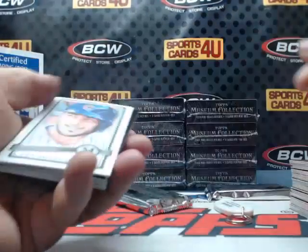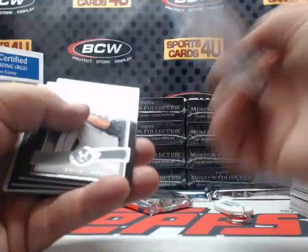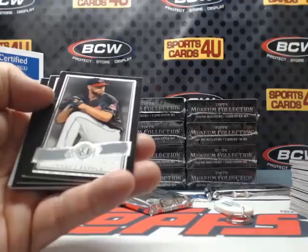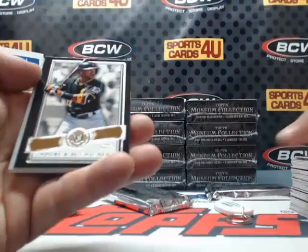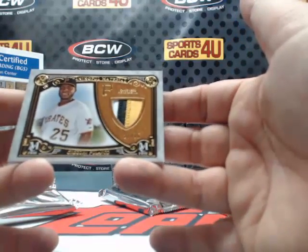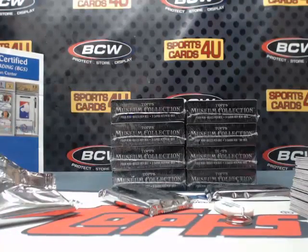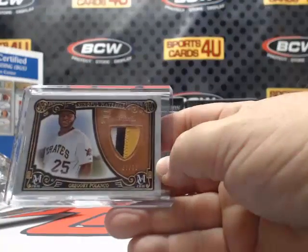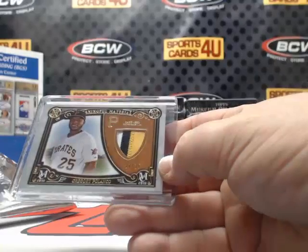For the Cubs, Kris Bryant, Canvas Collection. James Shields. Corey Kluber, Stephen Piscotty, rookie. Copper, Andrew McCutchen, Pirates. Three-color patch for the Pirates, Gregory Polanco, 27 out of 35. All Gregory Polancos so far appear to be him.